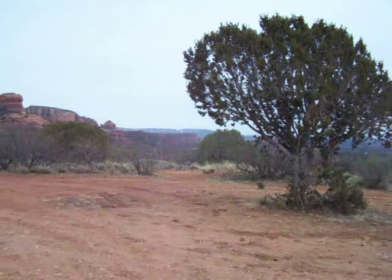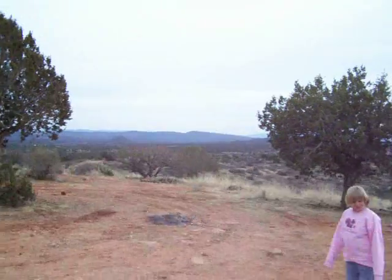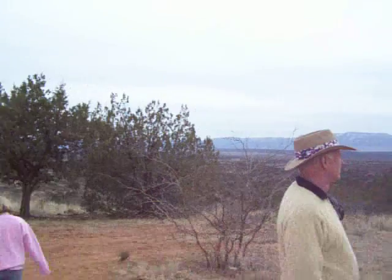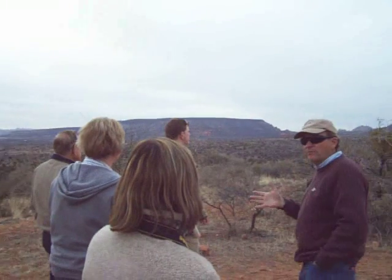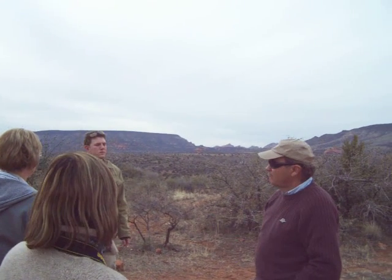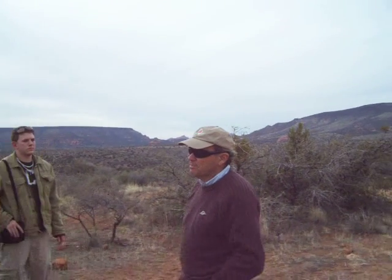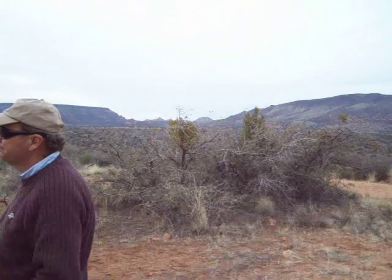And then the headwaters of the Verde River are back in this canyon up here. That's Sycamore Canyon. And it's like a miniature Sedona back there. Beautiful place. The Verde starts, it's the only river in Arizona that starts and ends in the state. And unfortunately it's in danger of going dry because so many people are taking water out of it now. It may dry up.